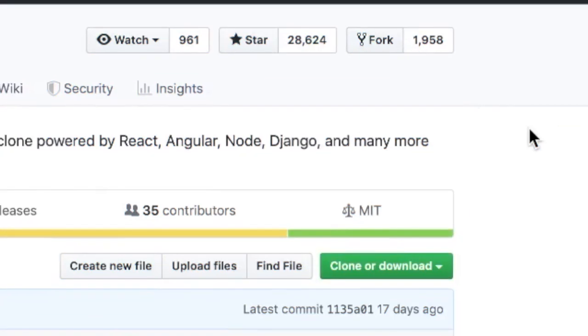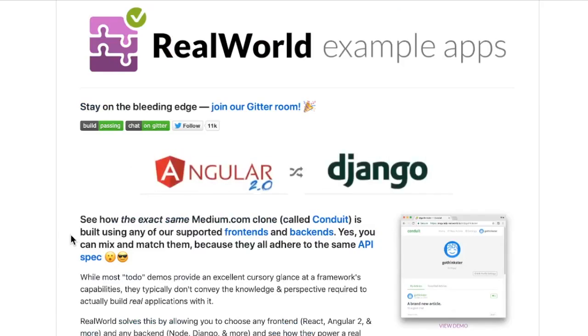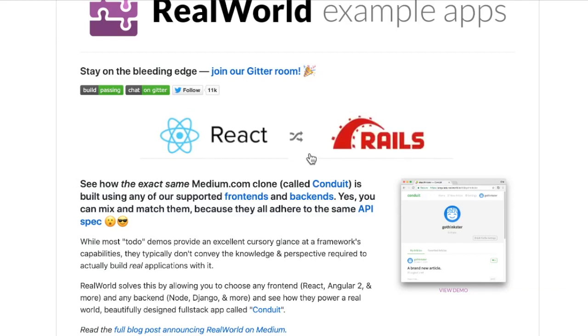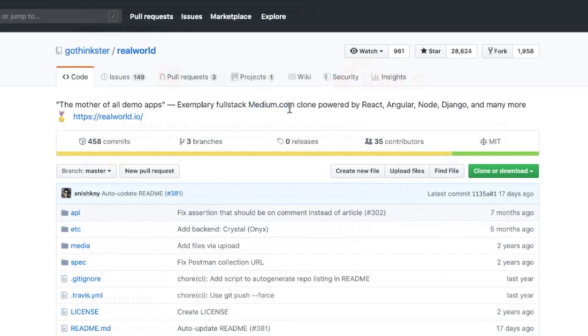Before we get into it, let's go over some quick stats. Almost 2,000 forks, 28,000 plus stars, and 961 watchers. So the application is going to be the exact same app no matter what you choose for front end, no matter what you choose for back end. And the reason you can do that is because, as they explain here, every one of these adheres to the same API spec. The application you're creating is called Conduit, and as it says up here, that is a medium.com clone.